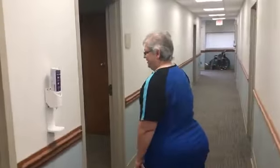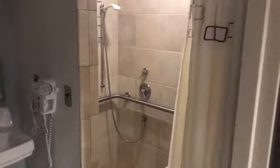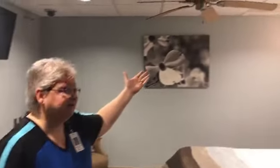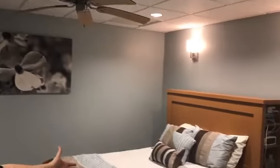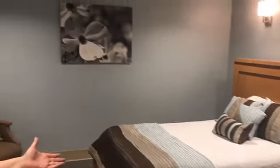Hi again, let me show you to your room. All of our rooms are private and have their own restroom with handicap accessible shower. Also, our rooms come equipped with a ceiling fan, a full-size bed, phone, TV, Wi-Fi internet access.